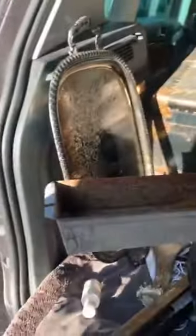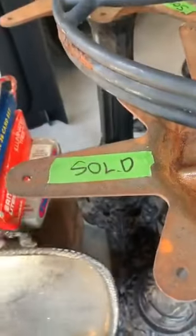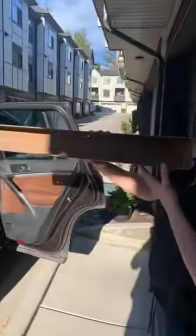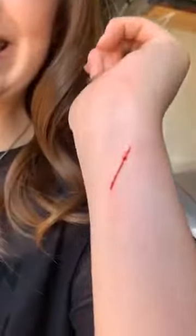Take all this out so she can do the trunk now. Yeah, let's do that trunk right now. Show them this guy. I pulled this metal tray out. Thought it'd be cool on the wall. I mean, even lights in it would be really neat. Oh, look, I'm bleeding even more now.